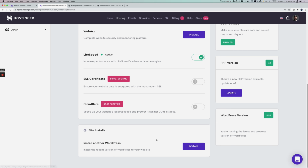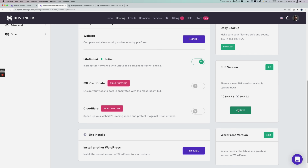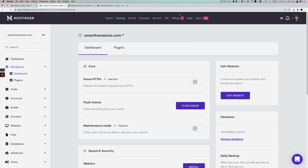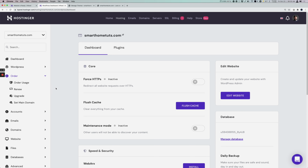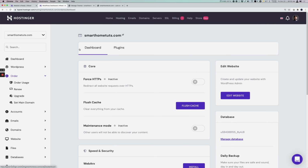Multiple installs of WordPress, really good. I can easily update PHP. I'm running the 7.2 version. I might want to go up to 7.4 because there are generally performance and security improvements, daily backups. So, I mean, this is a good, I think aside from SSL, this is a good option for a lot of people.